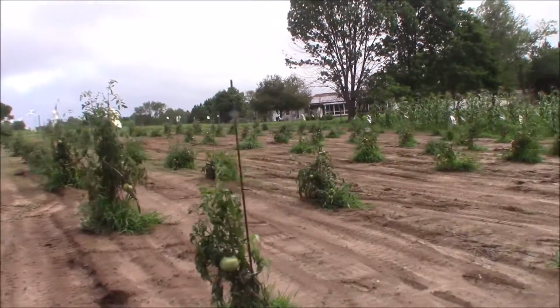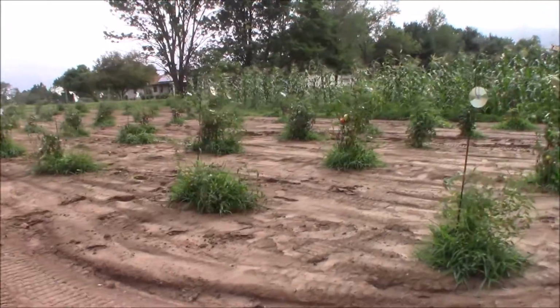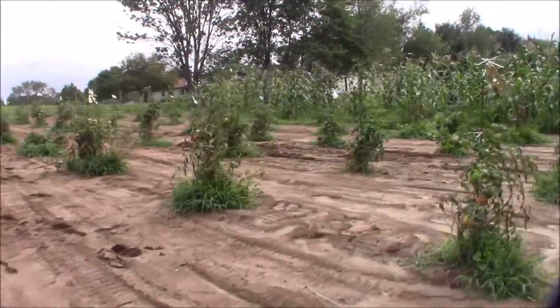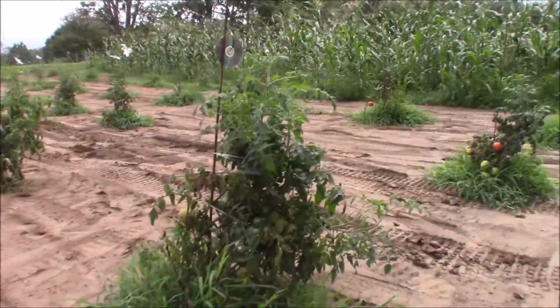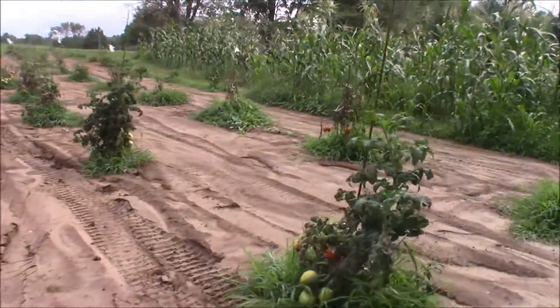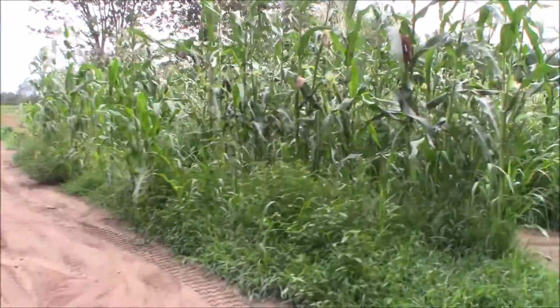Look at all these tomatoes. They're just going crazy, and I gotta pick them all. We're selling them. We have a little stand here at the house. Over the weekend, I think my wife made $100. That ain't bad for doing nothing, sitting there.